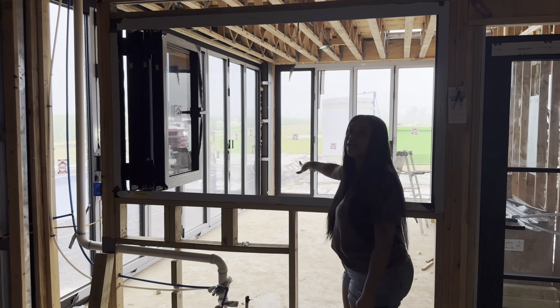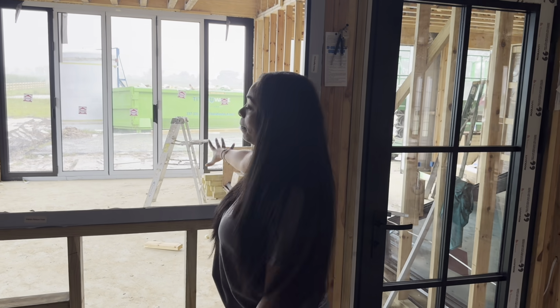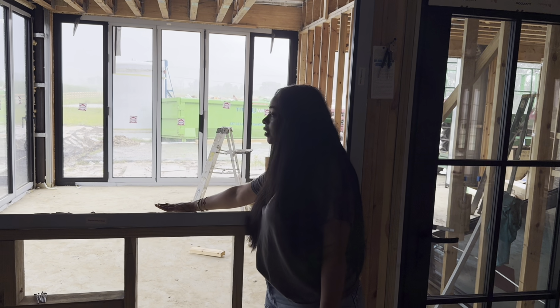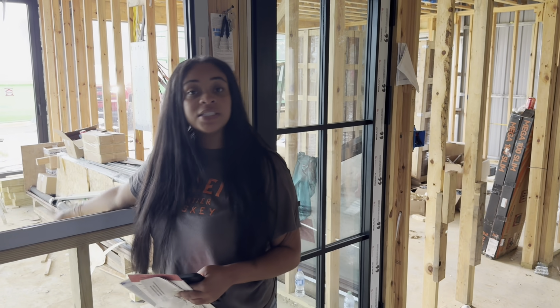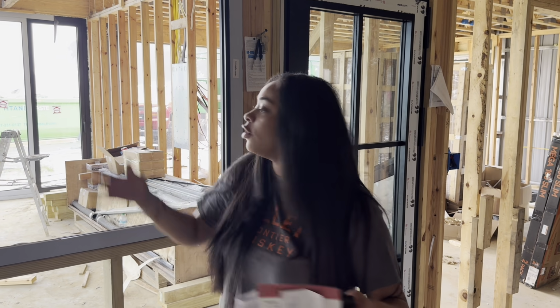My cabinet makers, whenever they were designing my countertop, I asked for them to extend it. So actually it'll extend over into the patio area, and I'll be able to put like bar stools on the other end of that. So it's gonna be like a mini bar. And this is easily my favorite area of the house, the patio and the kitchen.